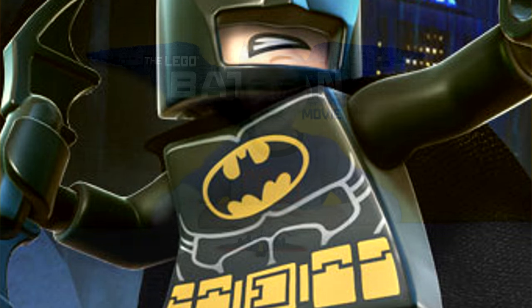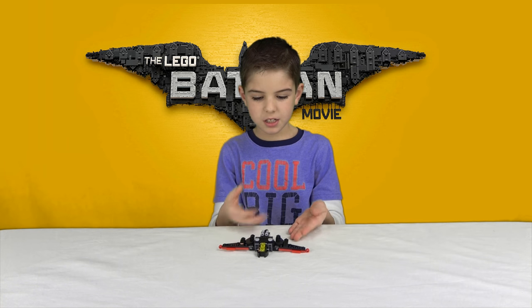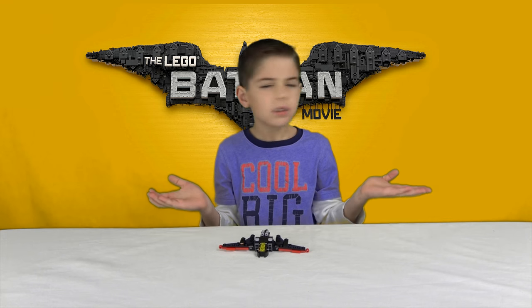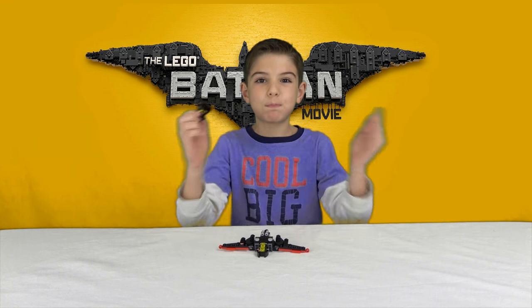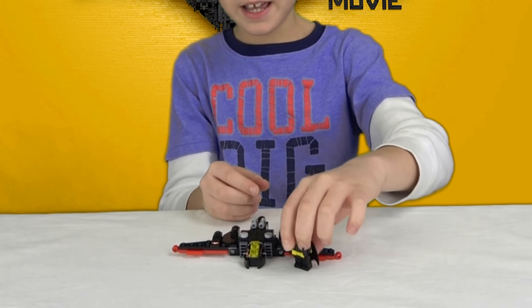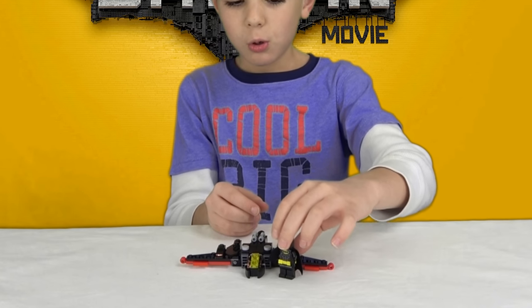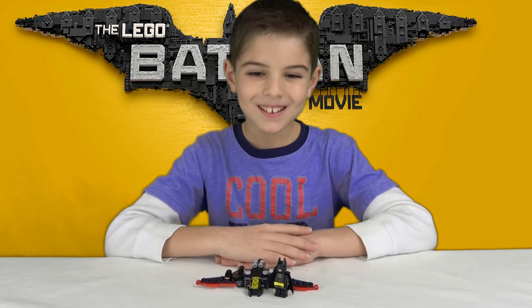Remember that one? Well, I think this thing is missing something. What could it be? Wait, I think I know. Of course, it's Batman. But Batman, how are you supposed to drive in this thing? I think something happened with your Batwing. Oh, well, now that explains why it's a mini one.